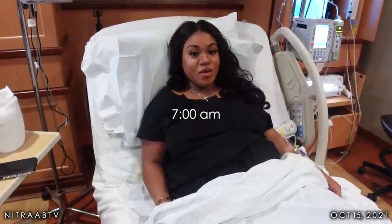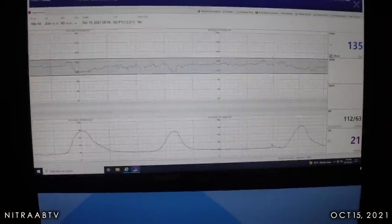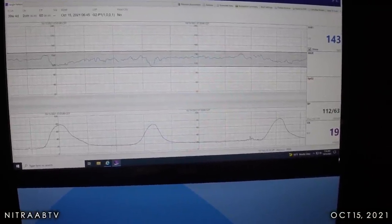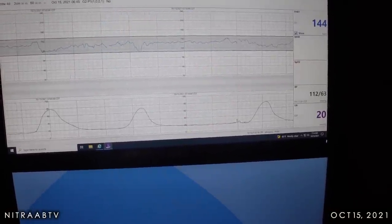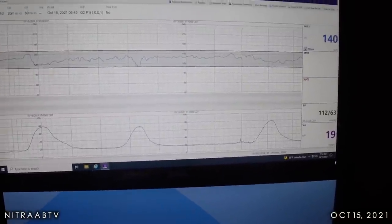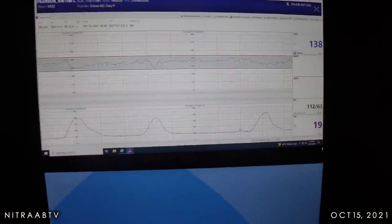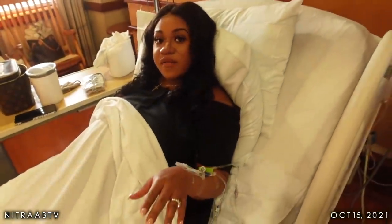All right, guys. So they came in just a few minutes ago and broke my water, and the contractions are getting a little bit more intense. Here's the monitor for you guys, and it's reading Ezra's heartbeat and the contractions, and I believe her blood pressure as well. She's got a pretty intense one. You can see the number raised whenever I have a contraction.